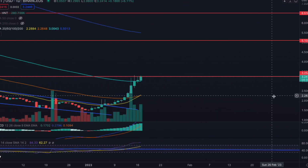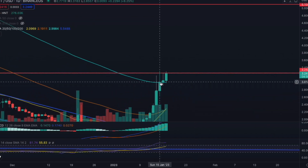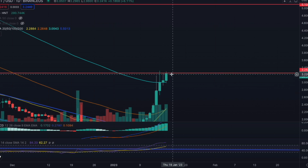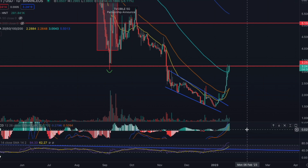As you can see, it was very close and struggled a little bit to overcome it. It closed just about right on it, but now we are above it and we are battling this $3.25 resistance line. If we look down, we can see that the MACD is at a relatively healthy level. It is not at levels we haven't seen.